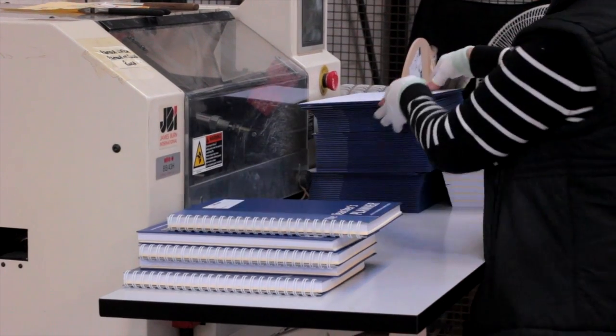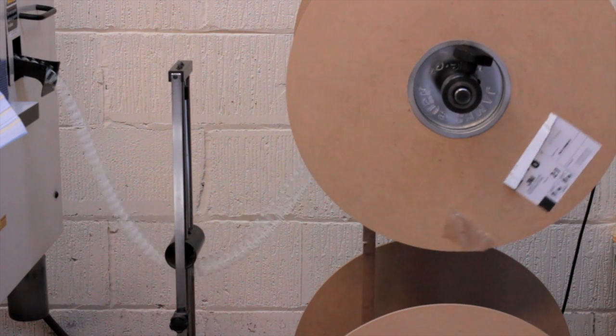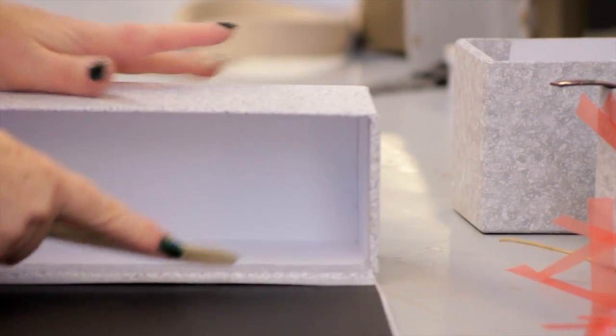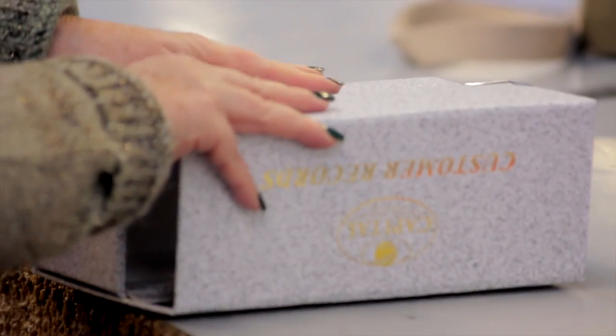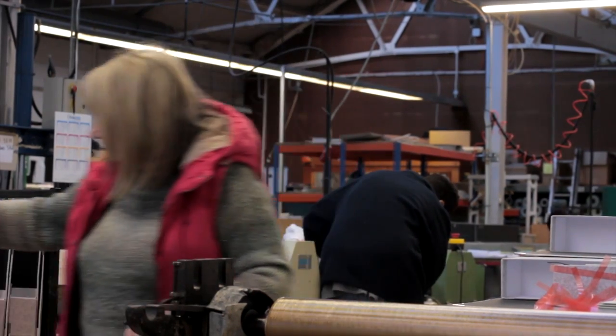Some of our more complex jobs can have 8, 9, 10 processes in rather than just a simple print it, fold it. We've got backup everywhere, whether it's 2 machines that will do the same job, or we've got skilled girls on the tables, as we call it, who can make by hand products that the machines may be making. So if a machine breaks down, an operator's off sick, or we've just got so much work in that we cannot put your job through that machine, we have got an option that will give the same quality and enable us to meet the deadline.